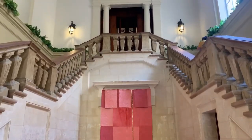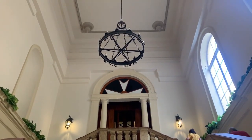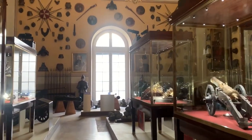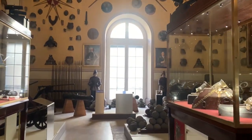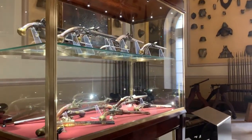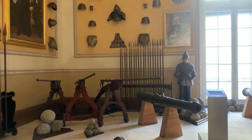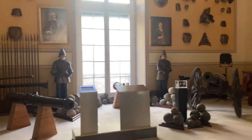There are a couple of sections of this palace that have been converted into a museum of sorts. Here you can see the armory, and in locations such as the armory, you can see over 5,000 pieces of military hardware. Some of the military hardware you can come across here are firearms, bronze cannons, and the original suits of armor from the 16th and 17th century that the troops used in battle.